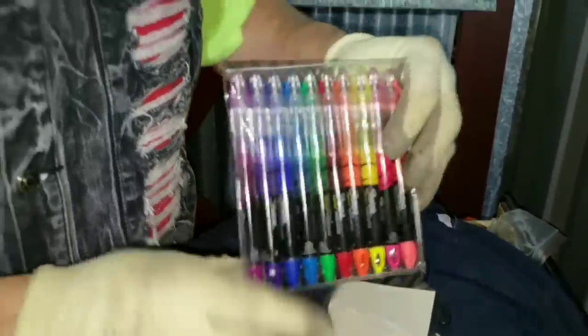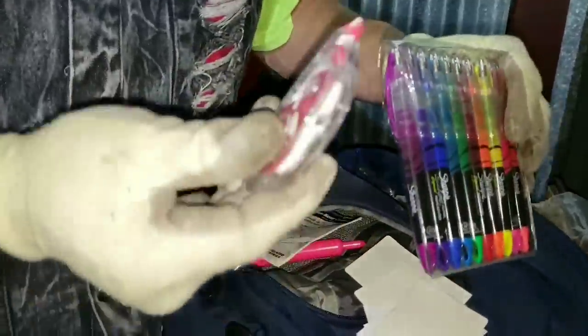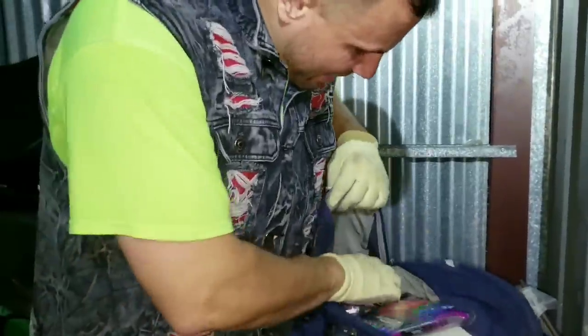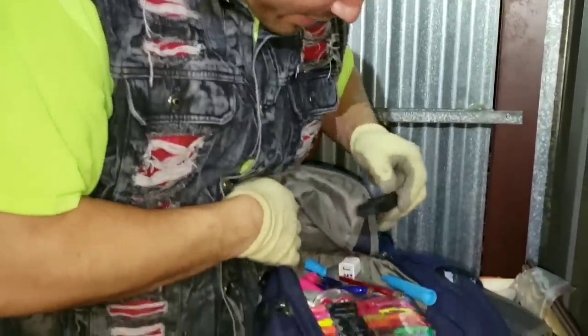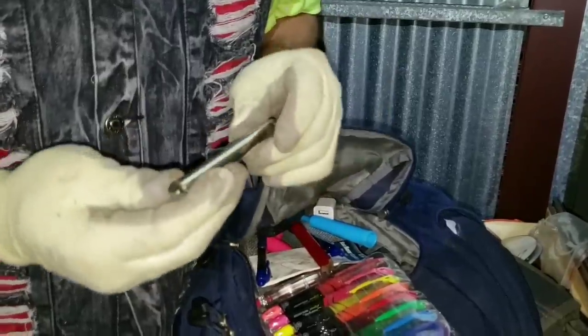Sneaky. The sneaky ones hide highlighters. He was sneaking and hiding highlighters. That and corrective tape. I can't believe it. Who would do such a thing? You can't trust anybody anymore. Hiding corrective tape and whatever this thing may be.